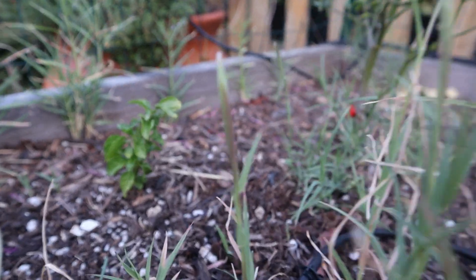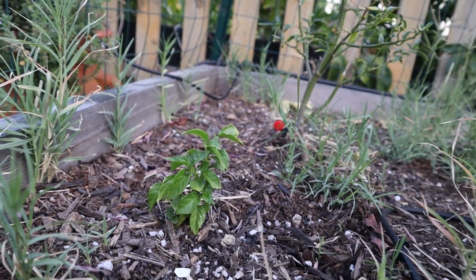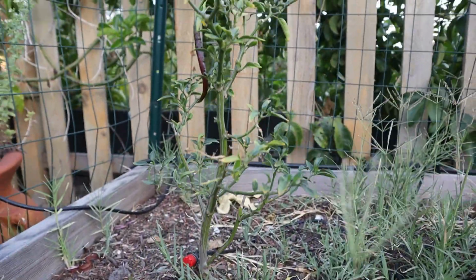And my pepper plants, hopefully I've given them enough distance, because I know peppers and tomatoes are not companion plants. But look at my Carolina Reaper. It's stunted. It has not grown a single bit. So any advice on that? I have more cayenne peppers than I know what to do with.